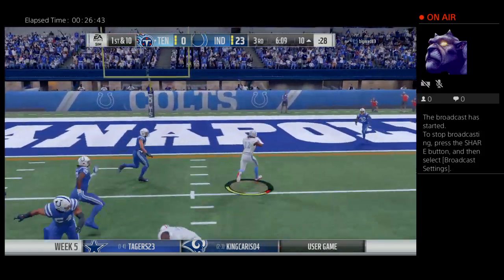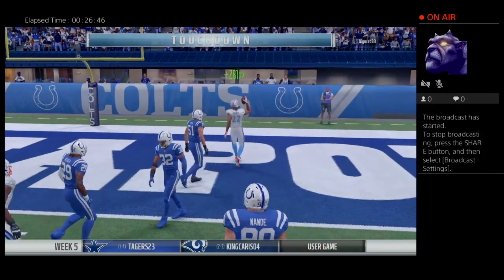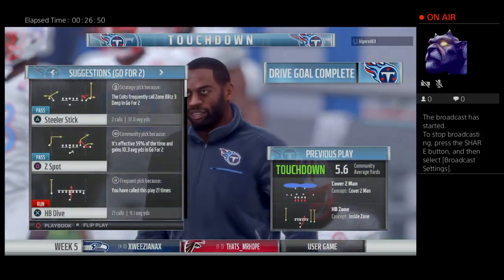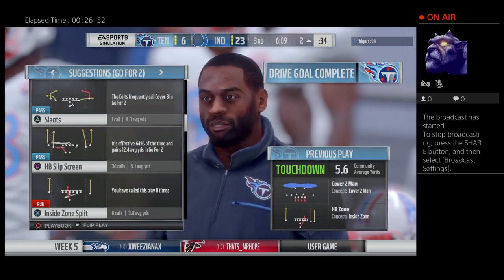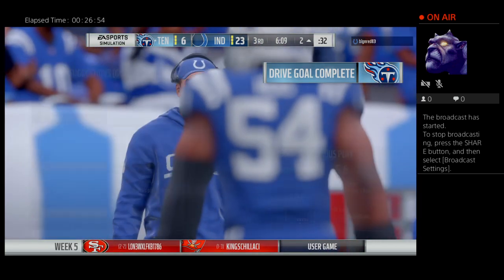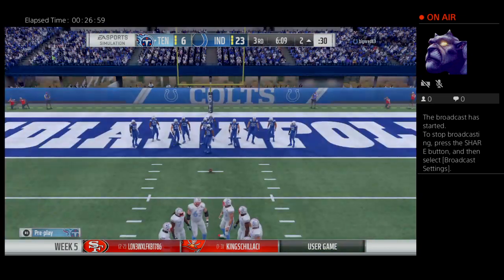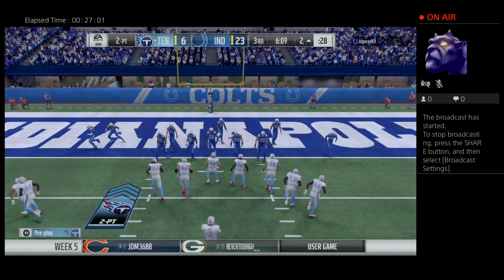After the penalty, it's Henry. And into the end zone for a Tennessee touchdown. Derrick Henry, his second touchdown on the season. And the Titans are able to close the gap just a bit. That's the score you felt they had to have here in the third quarter to get back in this game.